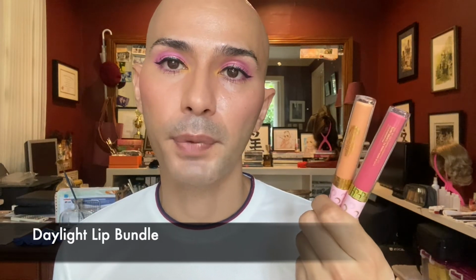Okay, so the next thing that we're going to talk about is the lip bundle. So we have Daylight and Moonlight. Now, I haven't used any lip products from Colourpop ever, so I'm very interested in trying this out today. Okay, for the Daylight lip bundle, we have two lip products here. One looks like liquid lipstick, and the other one is lip gloss. So let's swatch these. It's scented. The gloss has a vanilla flavor.